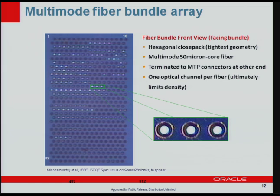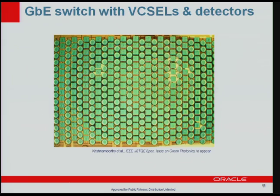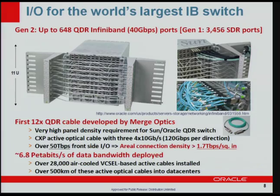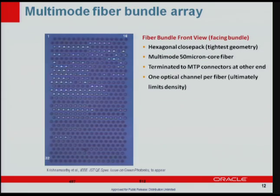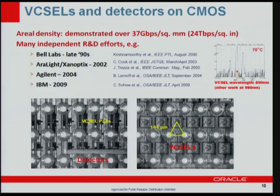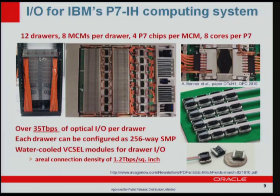For this technology, bringing optics directly onto the chip, 35 terabits is comparable to the, I think missing a slide, that's the problem. It's about 100 terabits for this technology, bringing it directly onto the chip. And it's about an order of magnitude higher than what we get with this 35 terabits of bringing it basically to the rack, to the board.